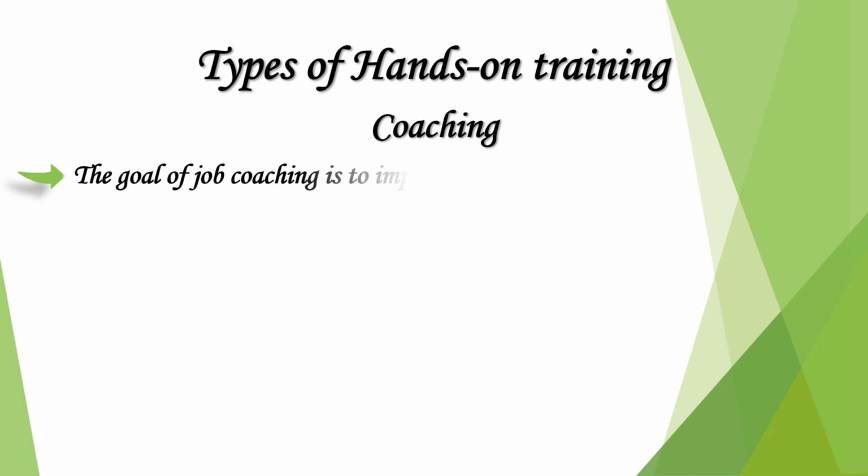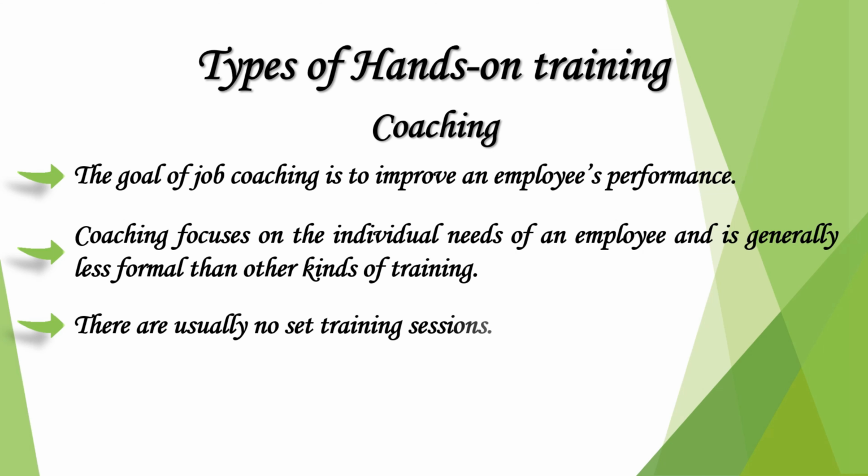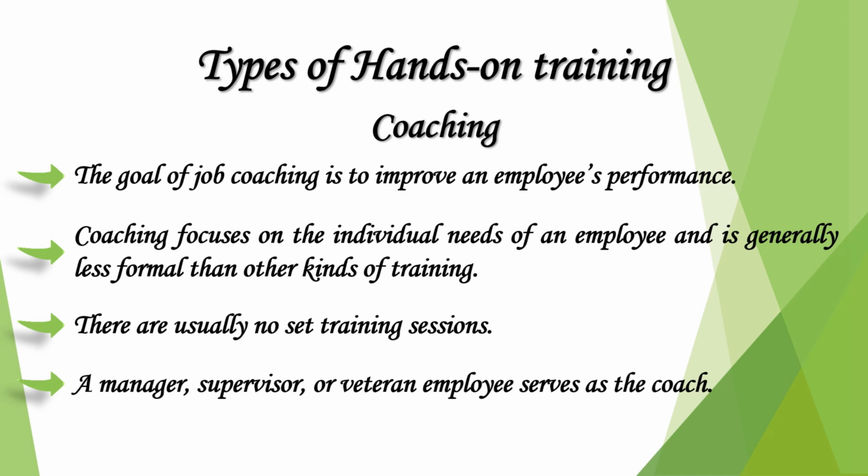Coaching. The goal of job coaching is to improve an employee's performance. Coaching focuses on the individual needs of an employee and is generally less formal than other kinds of training. There are usually no set training sessions. A manager, supervisor, or veteran employee serves as the coach.